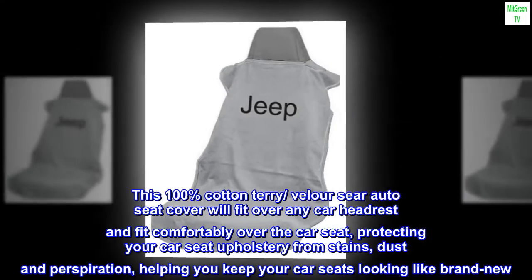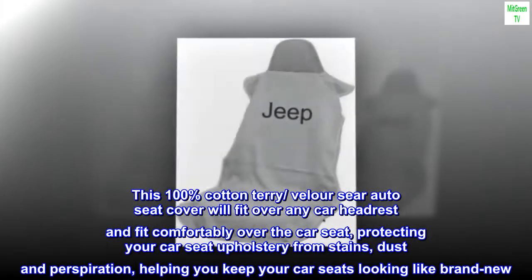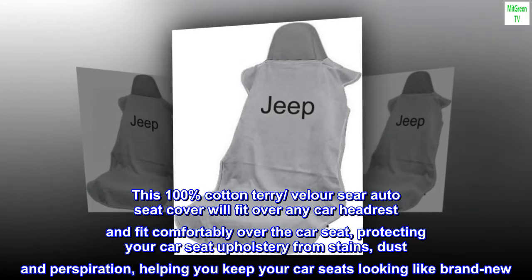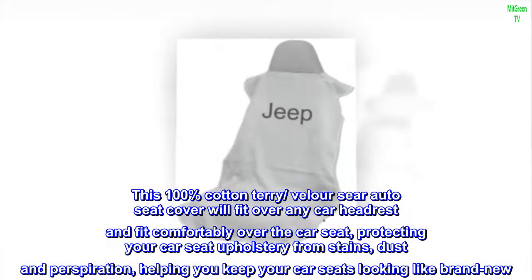This 100% cotton terry, velour auto seat cover will fit over any car headrest and fit comfortably over the car seat, protecting your car seat upholstery from stains, dust and perspiration, helping you keep your car seats looking like brand new.